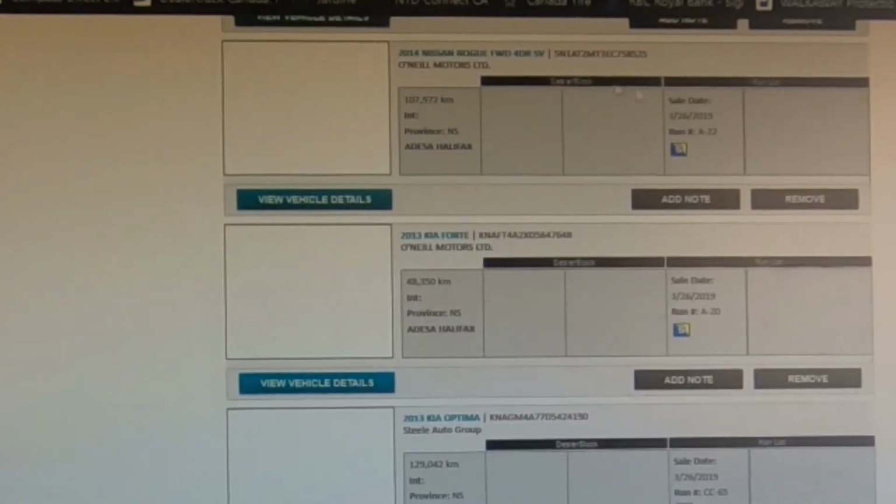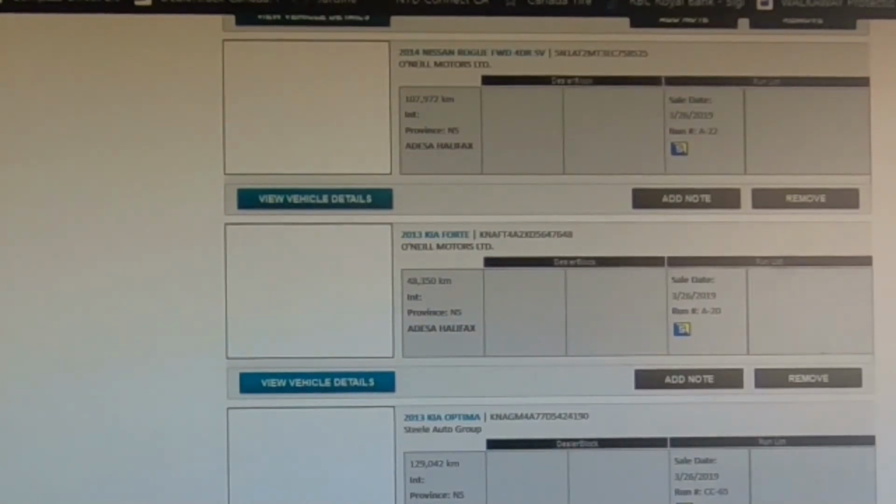Now, one thing you'll notice is there's a couple of vehicles here that I've chosen that don't have any descriptions, and sometimes the auction is a little bit slack when it comes to putting descriptions or condition reports on the site.